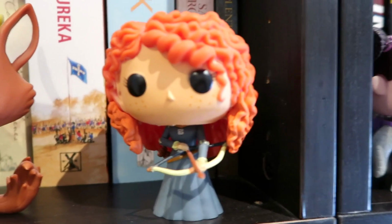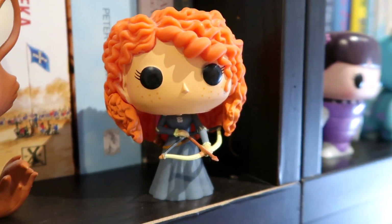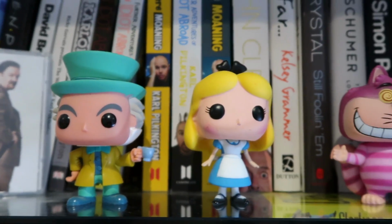And of course, next to Robin Hood is the other Disney Archer, and that is Merida from Brave. Absolutely love Brave, love Merida. Such an underrated movie, I think. We've got the original Alice in Wonderland line.